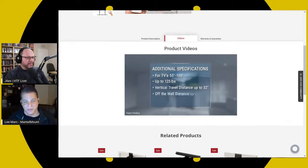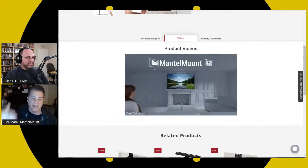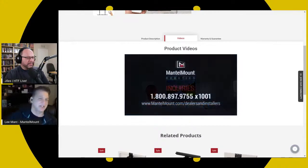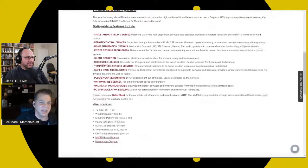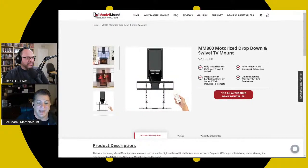Also, if someone does have their fireplace on, or a lot of people have home automation, so the fireplace comes on automatically. If they left the TV down when the fireplace comes on, the mount has a heat sensor in it, and it'll automatically detect that and push the TV back up against the wall where it's safe from fire. That's cool. And so it has multiple presets, so you can point it to your easy chair, you can point it to your couch. It's just really got that super great wow factor. And up to a 100-inch TV. Yeah, 100-inch TV.